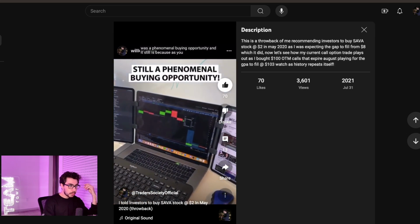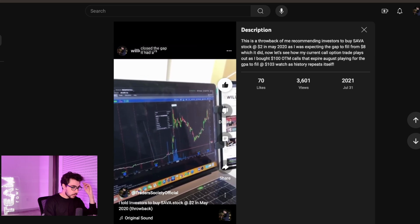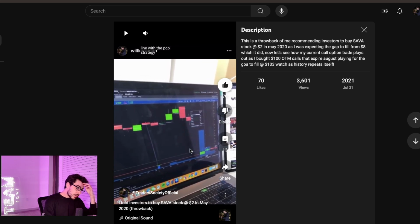And it still is, because as you can see, if you take a look at this chart, it closed the gap, it had a reversal, it turned this red line with the PCP strategy. So if you look on the daily, it's turning that previous day's closing price into support, forming a higher floor. Very bullish daily candlesticks on the chart. Once it breaks above the resistance, there is no resistance. It's going to start to explode up to fill the gap that's waiting to fill above, right?